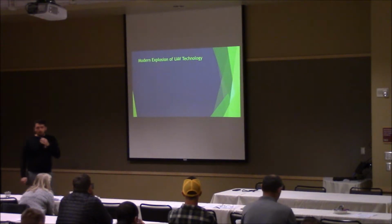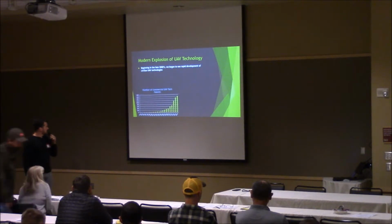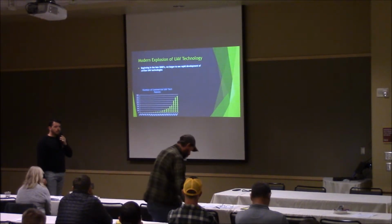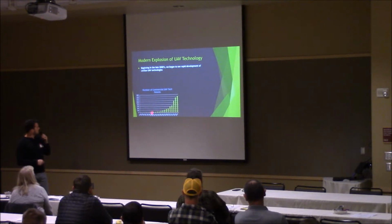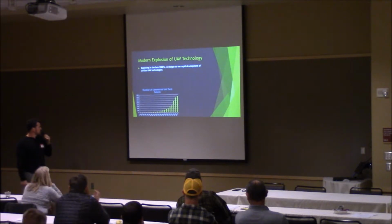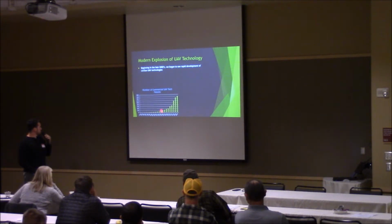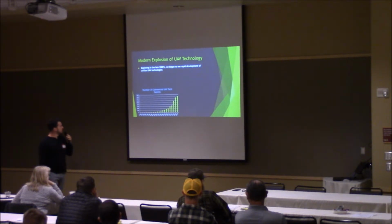But as you're all probably aware, we've had a fairly big explosion of this technology in the past decade or so. Beginning in the 2000s, we saw a lot of commercial development of technologies. You can see here that there is just an explosion in the number of patents being submitted for UAV technology. Even going back to 2004, there were about 100 patents issued that year, and by 2014, that was already up to over 1,600.